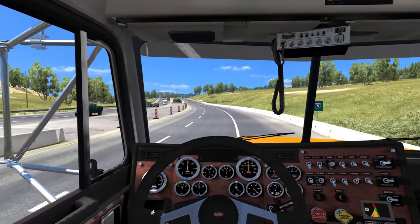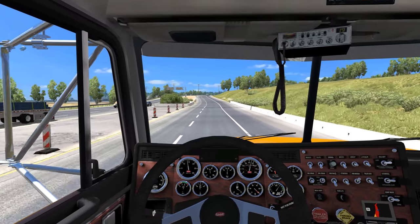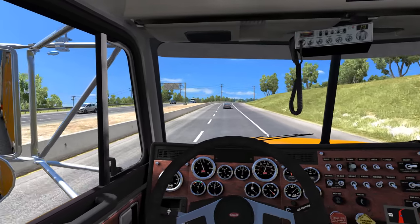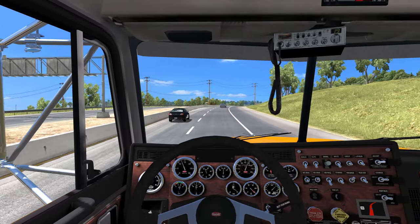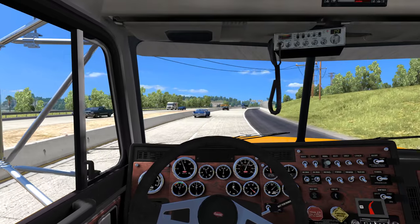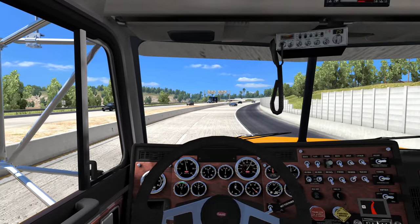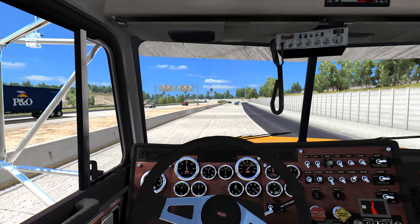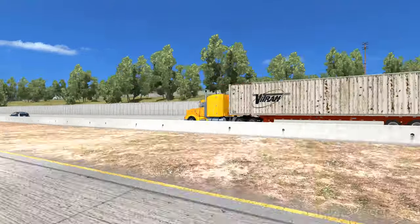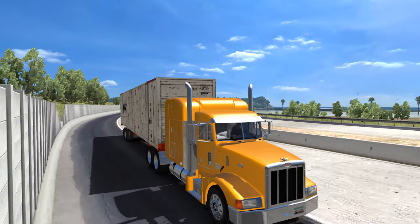Get my turning and cornering game back on point there. Hop out here in a second and take a look at the truck on the outside view on the interstate. Looks good. Look a lot better if I get back on the road.